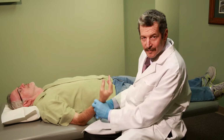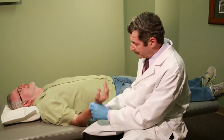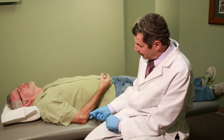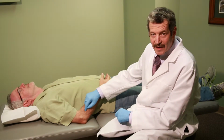Now we're going to do an elbow. We're going to do the support ligament on the inside of the elbow, the support ligament at the outer part of the elbow at the radial head, and the ligament that goes between the two bones of the forearm, the interosseous ligament. And you can also use prolotherapy on tendons, so we're going to use it on the supinator muscle and the biceps brachii.